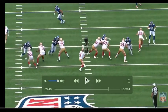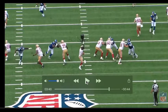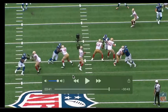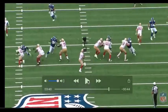Going against Trent Williams, he realized he might get chipped by number 28. I don't know what that was. He kind of initiates contact, gets a little bit thrown off. Now you're pretty much a loss. So that's not a great play by Lorenzo.